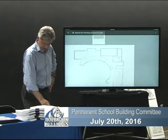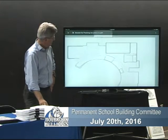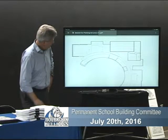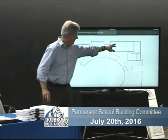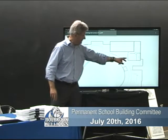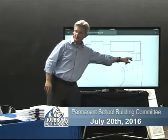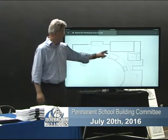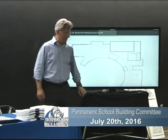So I just did a quick blow up of this, but again, this unfortunately doesn't show up the way it was presented. But this is the gym, a little bit of a TV up here, and the other spot was an auditorium roof. So if in the future there was PV, that question came up, those would be the two areas that would be located on.